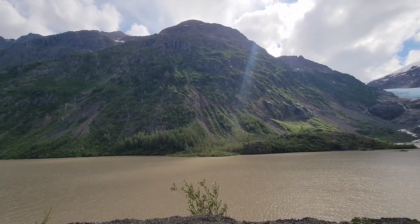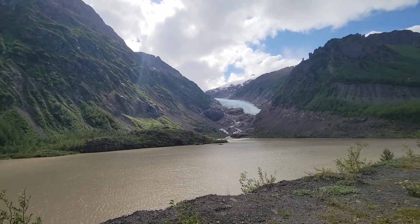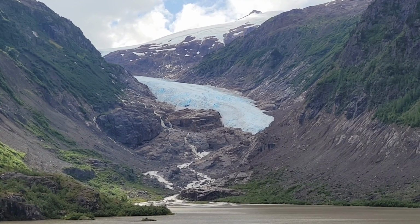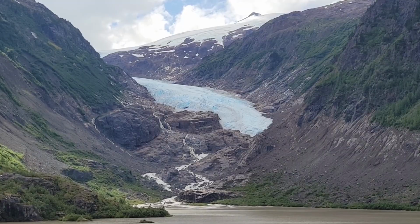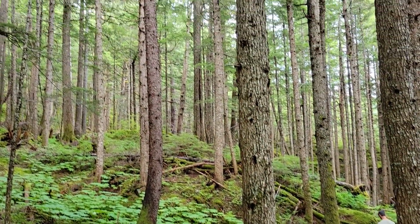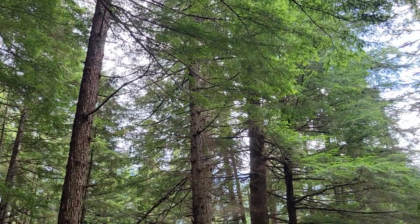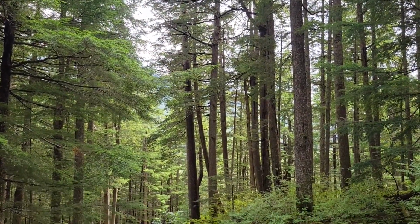This is looking over at a glacier that's receding on the other side, as you can see. And we arrived at camp and took the dogs out for a walk, and these trees were just beautiful. Some real old ones in amongst them, and what a lovely walk, even though it was all uphill.